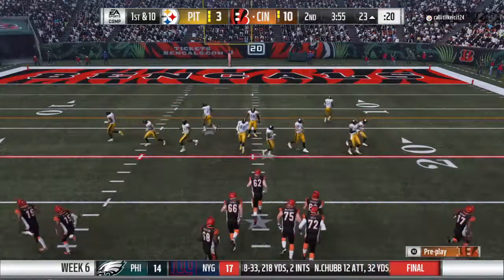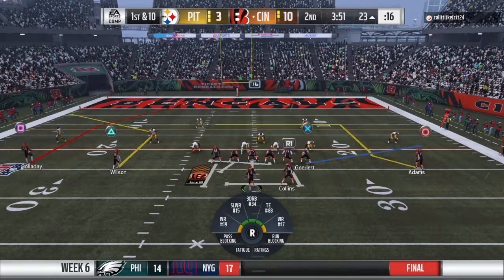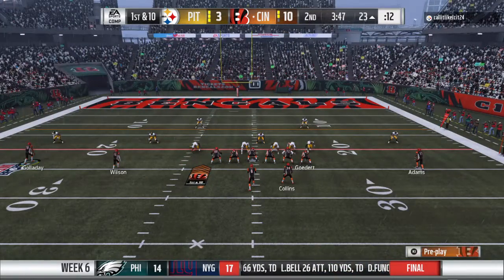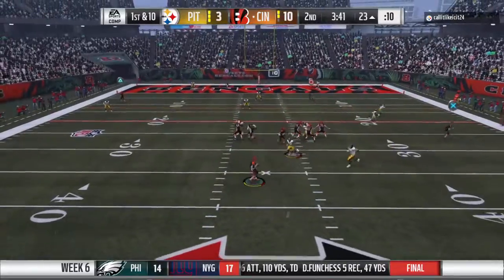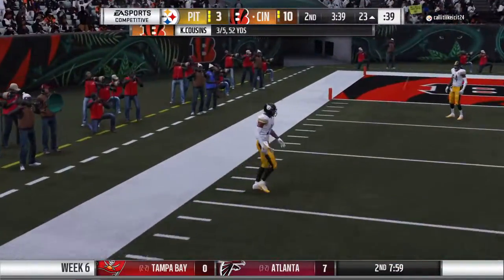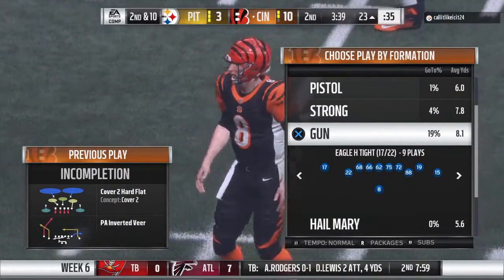Clock running, under 4 to play now as they come up on first and 10. On play action, Cousins steps away. And seeing no options, he just tosses this one away, incomplete. Now that'll bring up second down.